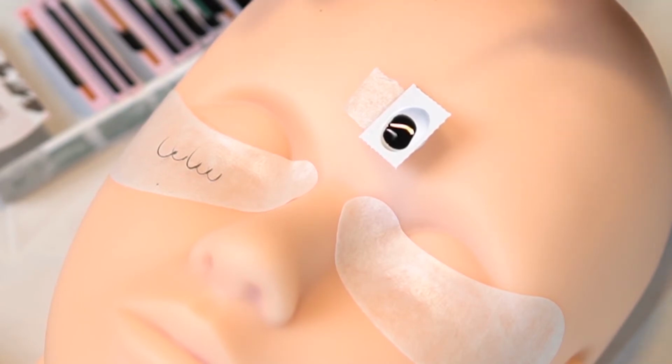So guys, that is the application of the basic. I am moving into the hybrid application and preparation. What I just showed you before was the application of the single lashes. And now I want to show you, for those that are advanced, how to make a custom fan and how to apply it so that you can create a hybrid and volume look.